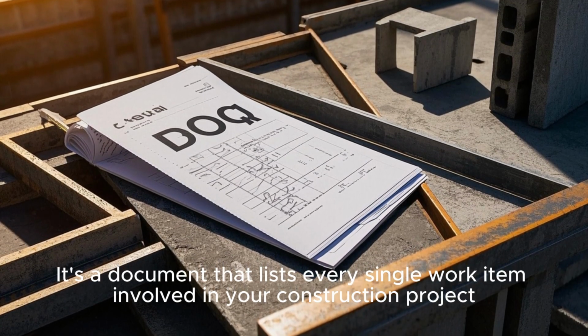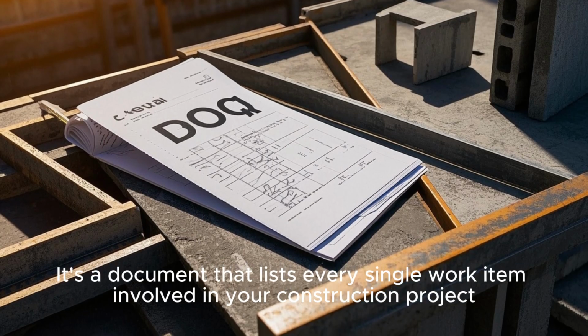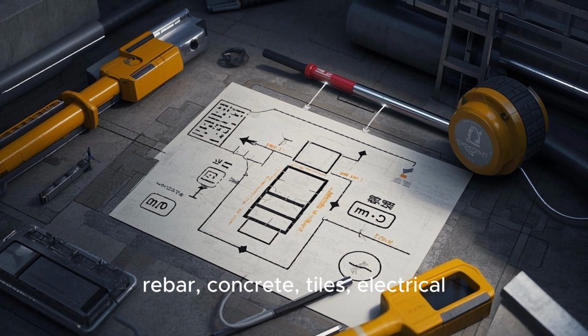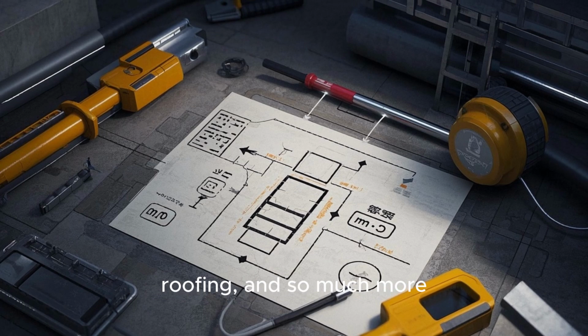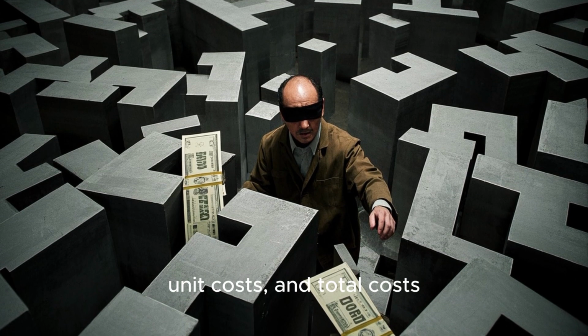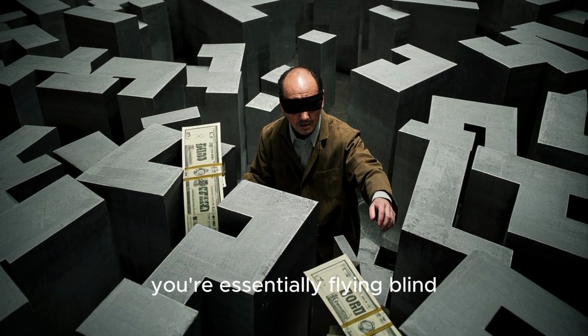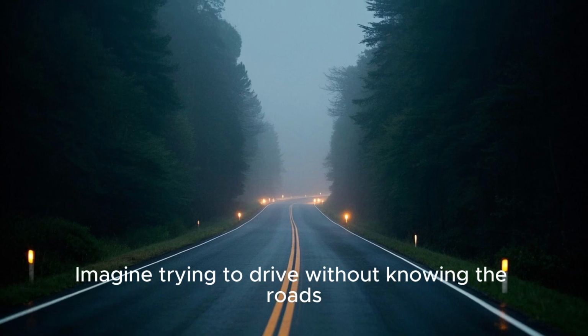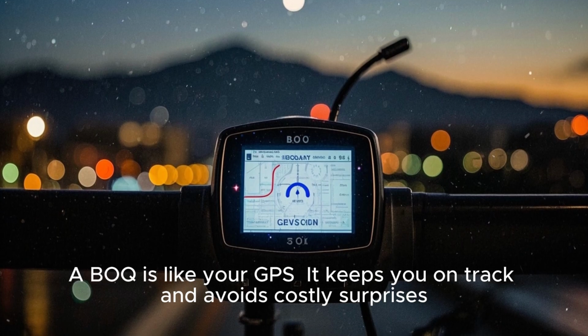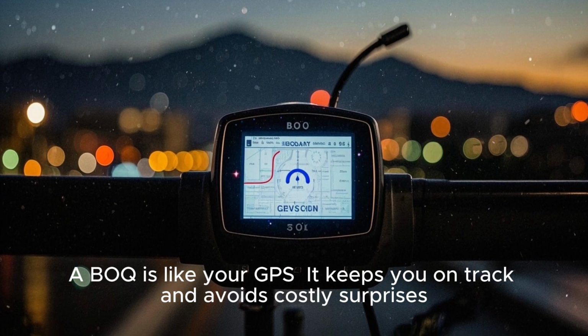It's a document that lists every single work item involved in your construction project. This includes excavation, rebar, concrete, tiles, electrical, roofing, and so much more. Each item has three important values: quantities, unit costs, and total costs. Without it, you're essentially flying blind. Imagine trying to drive without knowing the roads, traffic, and fuel consumption. A BOQ is like your GPS. It keeps you on track and avoids costly surprises.